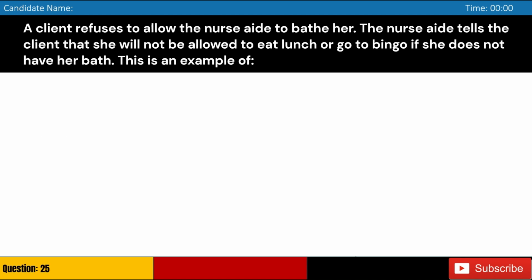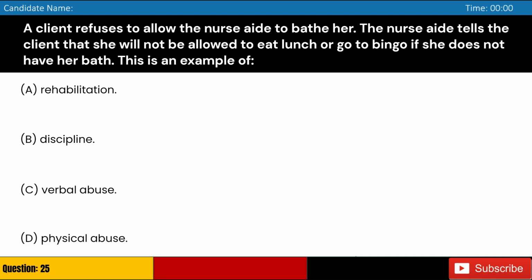A client refuses to allow the nurse aide to bathe her. The nurse aide tells the client that she will not be allowed to eat lunch or go to bingo if she does not have her bath. This is an example of A. Rehabilitation. B. Discipline. C. Verbal abuse. D. Physical abuse. Answer C. Coercing a client by threatening to withhold basic needs or activities is considered verbal abuse and is unethical.